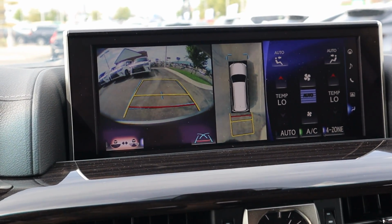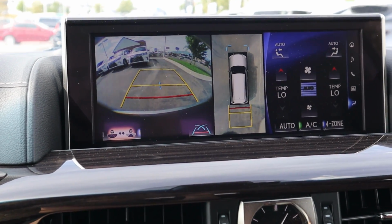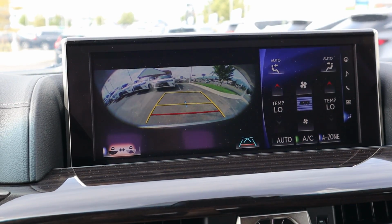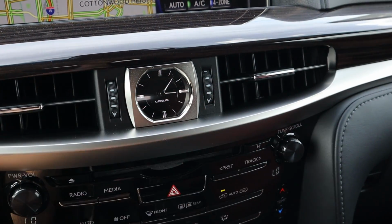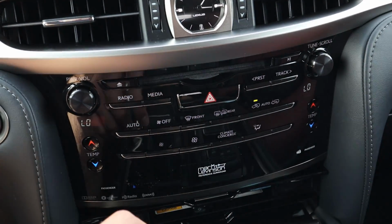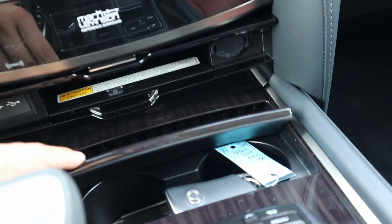So you can see that you've got trajectory lines, all of that fun stuff right there. And you can see right here that I can kind of switch how it views things. So if I just want full-on backup camera with that. Got a little Lexus clock up here, and then next to the vents you can see that it's full dual zone climate here, and they've pretty much put analog buttons for everything, which is nice so that you don't have to do touchscreen with anything. It's kind of old school, but I like it.